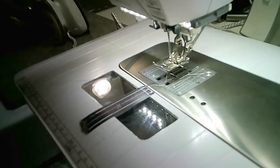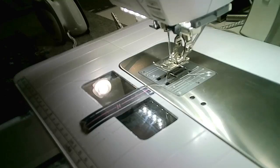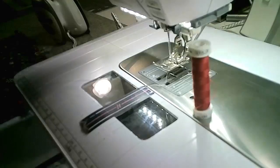So let me just see if I've got a red thread ready done over here. Oh, I don't think I've got any red thread here. I think it's in the other... Oh, I have. There we go. Let me just very quickly change my thread.